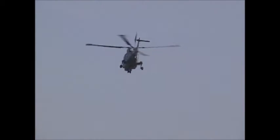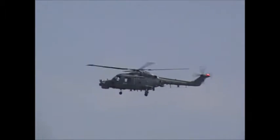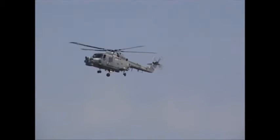Thanks very much. The Lynx can take on enemy ships with Sea Skua missiles, enemy submarines with Stingray torpedoes or depth charges, and smaller surface targets using machine gun pods or sniper rifles. Indeed, these helicopters often work with winchmen or maritime sniper teams, depending on their role on board alongside the pilot and the observer. So obviously minimum crew for display purposes, so just the two on board today. Absolutely, no need. In display work you only fly with the people you actually need to handle the aircraft.